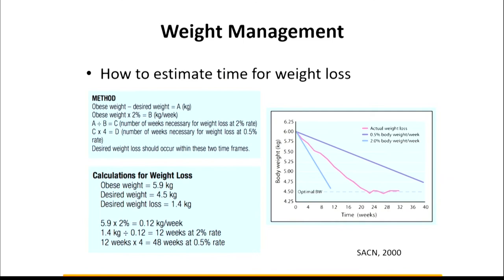So just taking an example, let's say a cat comes in that weighs almost 6 kilograms and you want that cat to weigh 4.5 kilograms, you want it to lose 1.4 kilograms. Okay? So 5.9 times 2% is equal to 0.12 kilos per week that needs to be lost. The 1.4, in other words, the desired weight loss, divided by 0.12, says that it will take 12 weeks at 2% weight loss per week to get to that desired outcome. If that's too aggressive, take the 12 weeks times 4, 48 weeks at 0.5%.